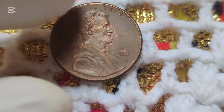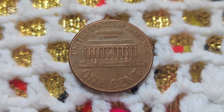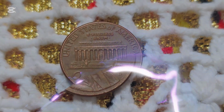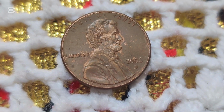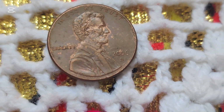The 2006 penny is made primarily of zinc, 97.5% zinc to be exact, with just a thin copper plating that gives it that familiar reddish tone. This was a shift from the earlier copper-based pennies produced before 1982. These modern pennies weigh just 2.5 grams, compared to the older 3.11 gram versions.